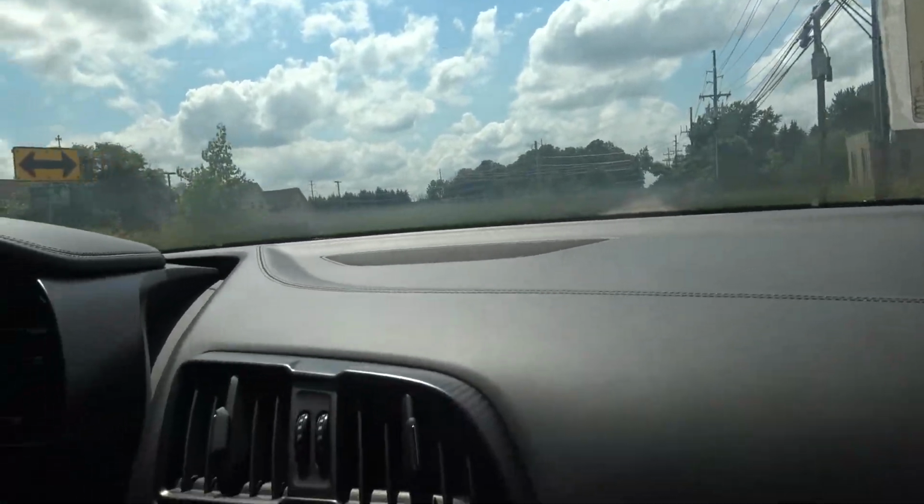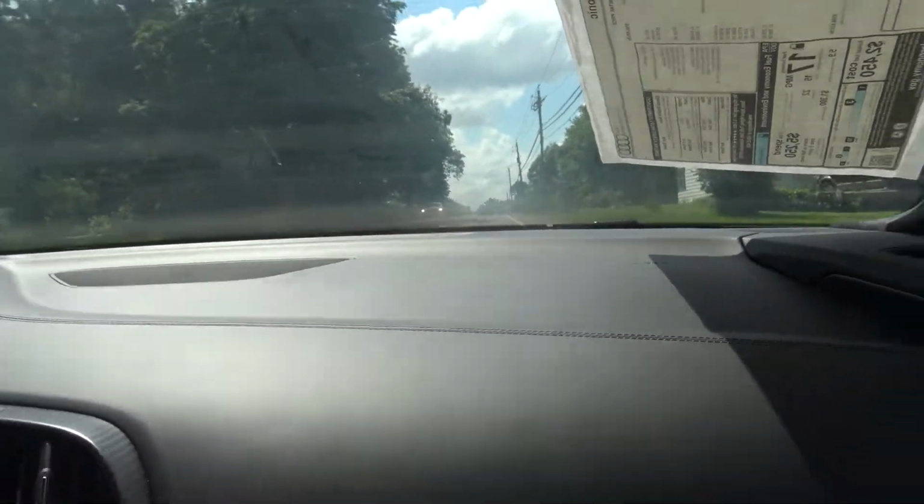Launch control too. Overall, this car is super sick, man. Super sick. Oh my god, I wish I could afford it, but you guys gotta like the video. Hey, you never know. Someday you might be able to, anyone can afford it with hard work.